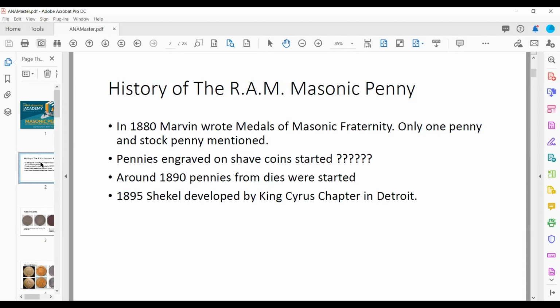There were a lot of people who shaved U.S. large cents and engraved on them. Some of them even shaved silver dollars and gold pieces and engraved on them, but we don't know when that became important because the date of the coin is meaningless. A lot of those were done on old ones. The Masons usually engraved the date that they became a Royal Arch Mason, but they may have done that years after the fact when their chapter started doing the pennies.